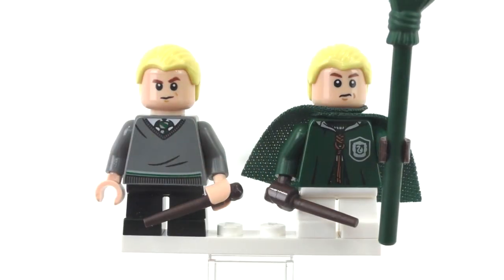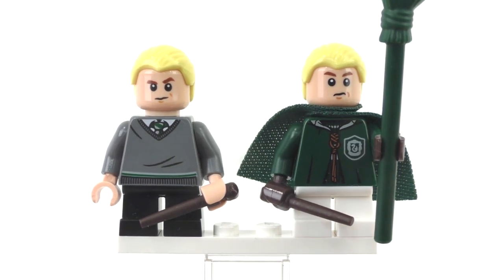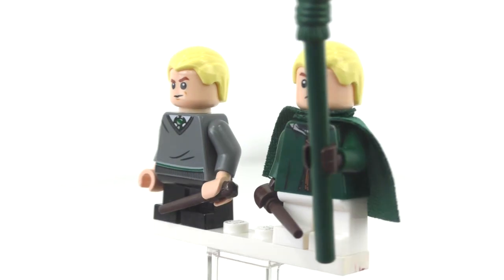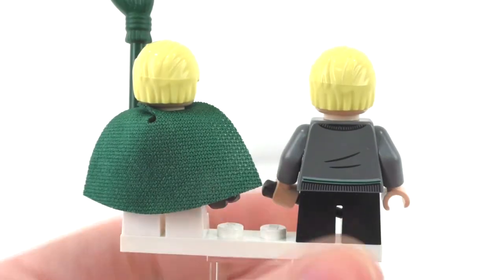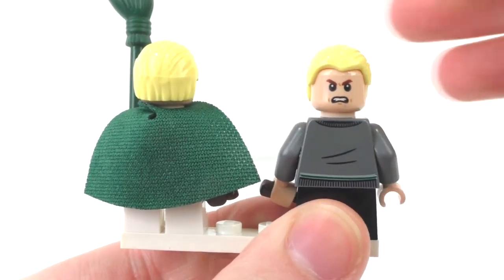Taking a look at Draco Malfoy right here, we get him inside his Hogwarts uniform within the Hogwarts Great Hall set, and then we get him inside his Quidditch uniform within the Harry Potter Series 1 collectible minifigures. One thing to note is that both of these characters include different facial expressions. The one within the Hogwarts Great Hall set does include a double-sided facial expression. They both include the same hairpiece. You can take off the hairpiece on this one to see the other facial expression on his character.